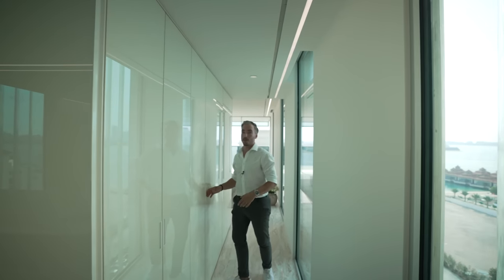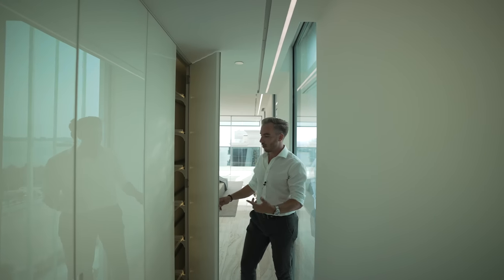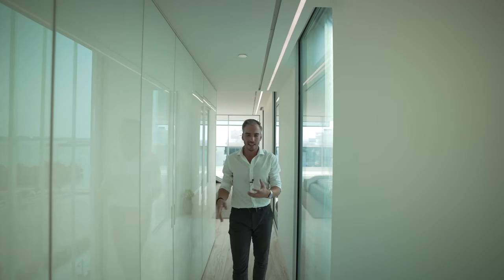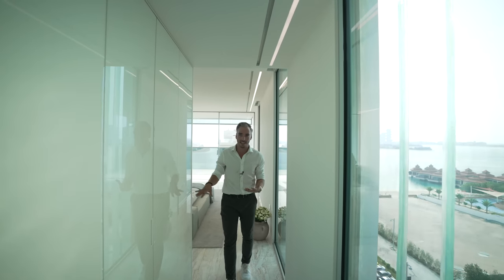I don't know if I mentioned this, but all these cabinets throughout the property are magnetic soft closing, which is a really cool feature. And there's actually so much storage in this place. And because it's so well integrated, it's sometimes hidden.